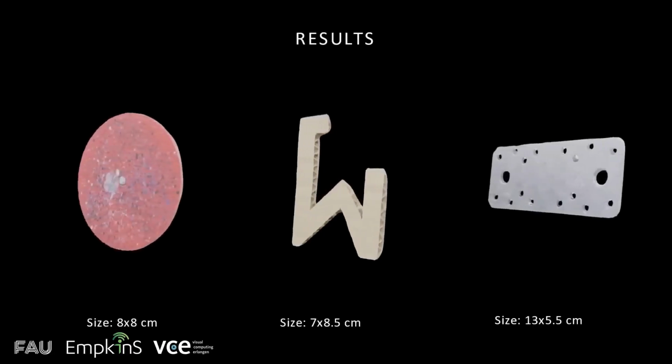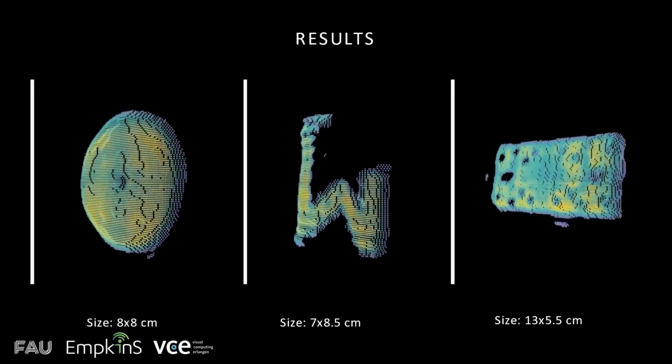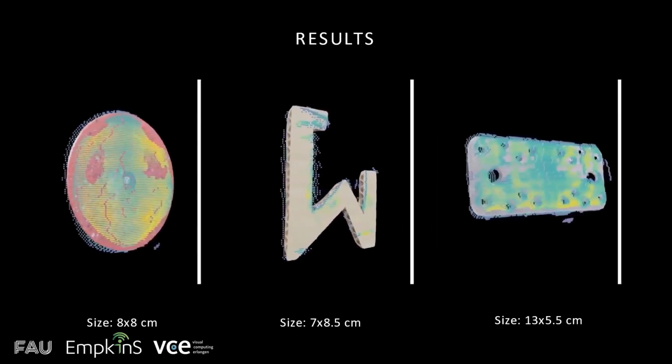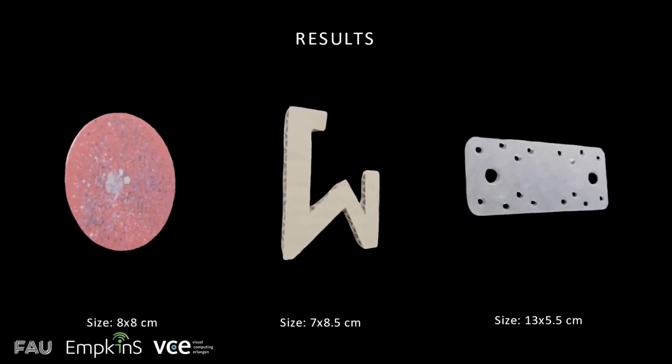Finally, we show some visual results of the fused sensor data, and we can conclude that our spatial calibration is also visually very precise, even in the strong presence of radar noise, which arises in the reconstructions.